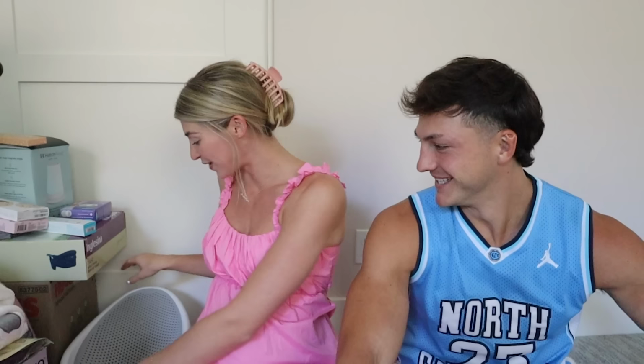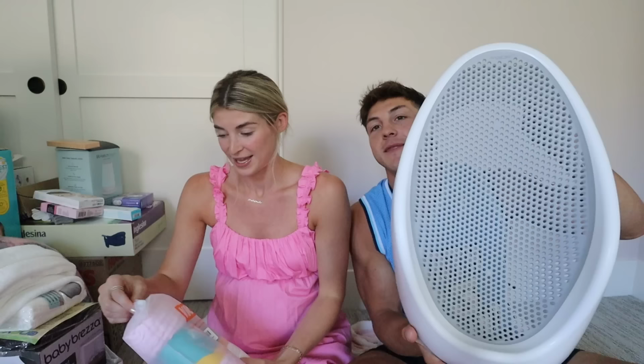So first things first, we got a baby bath, which is so cute. This is just going to go in the bathtub. Are you excited for all the little baby baths? Maybe we'll have to give them a sink bath for their first bath. Why, is that usually how you do it? I don't know. I don't know if it will fit in our sink. Maybe, we'll make it work. But yeah, we got that from the registry. Thank you so much.